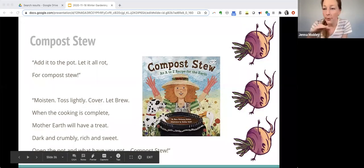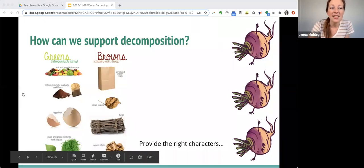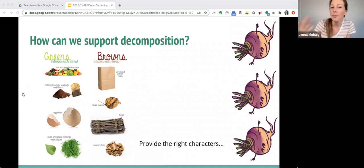So that is one of my favorite books to teach what can go inside there and what happens inside that pot. I will give you one warning about this though, which is that in my school compost, we decided to take only fruits and vegetables with no dressing on it. And that was just to keep it as clean and simple as possible. Now, books like Compost Stew and charts like this one that I showed you show a lot of other things that can go inside here. And in commercial composting facilities, you can put all sorts of things, you can put your breads, in there.